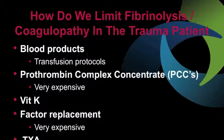Other things we can do is replace factors themselves. Many of these are recombinant, so they're very expensive. We talk about patients with hemophilia A and hemophilia B. Many of these patients will carry the factor with them. So if they have a traumatic injury, even as simple as a bump on the head, and they present to the ER, they often bring their factor with them. These factors are expensive and harder to store. In the trauma world, factor 7 is one that we were using quite a bit, but again, almost $1,500 a dose. And the literature is plus or minus on whether it was as helpful as we initially thought, so typically we don't see that as often anymore. And then there's TXA, which obviously is the topic of our talk here today. We'll get into that a little bit later.